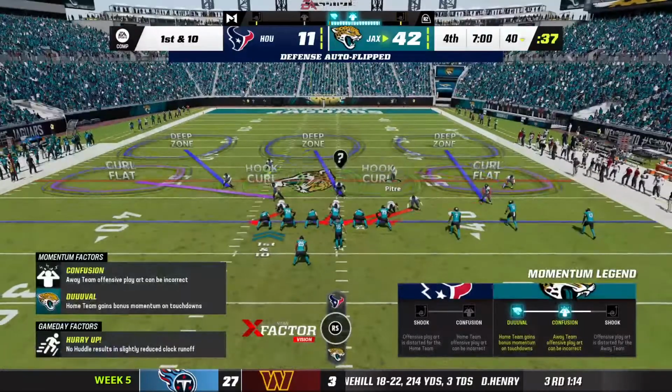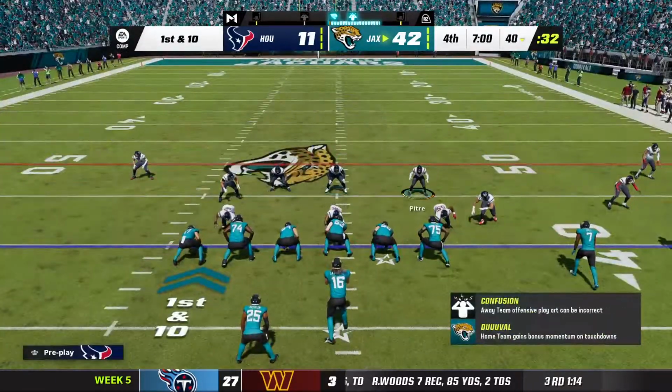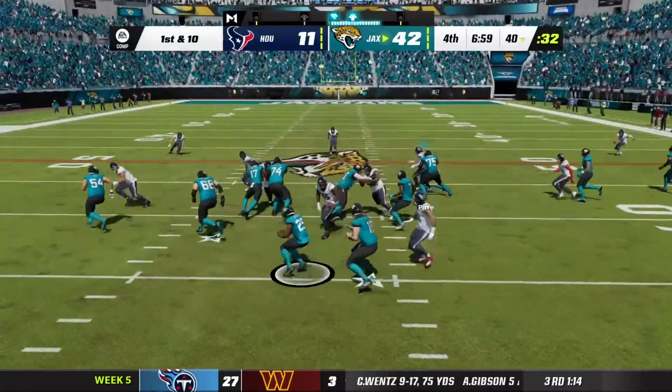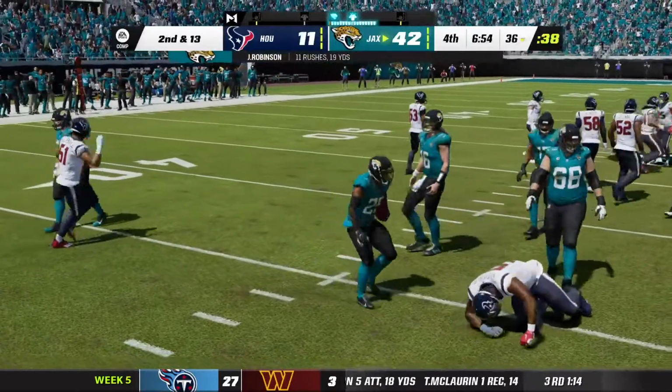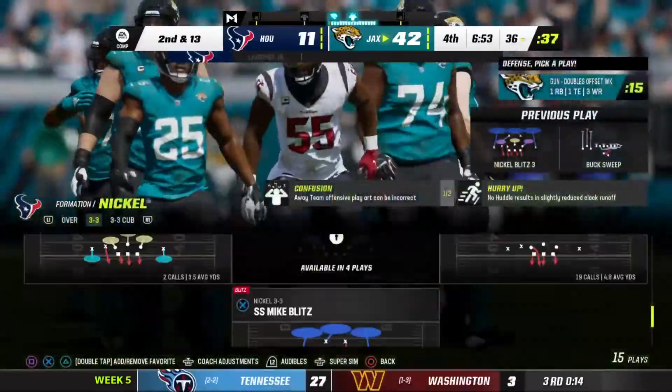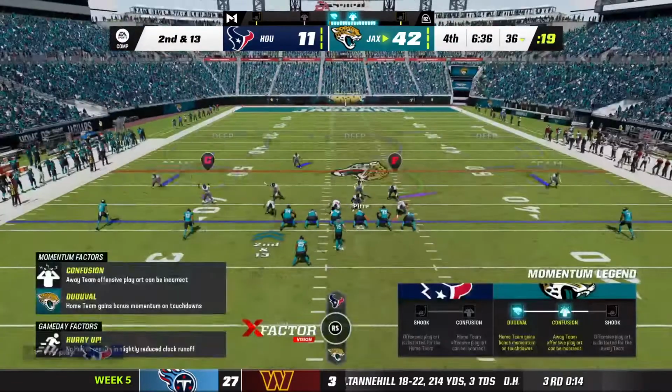And this is a blowout so far as we get set for the 4th quarter. A very one-sided affair. Robinson, he'll try the left side. And that one blown up quickly as he's going to be stopped before he could even get started. Nice play by Jerry Hughes to drop him behind the line.